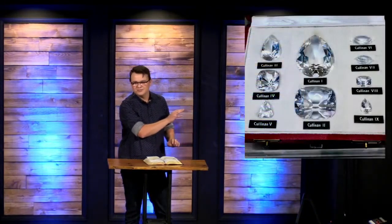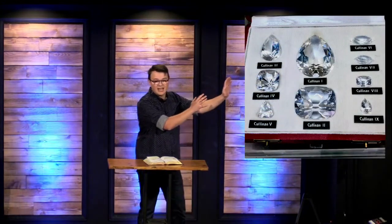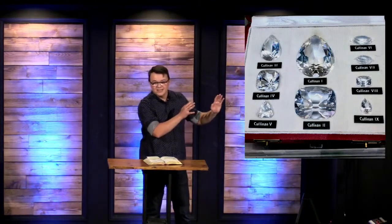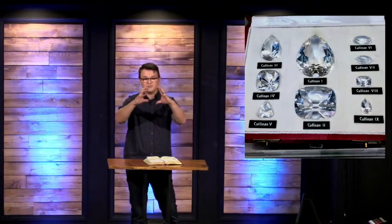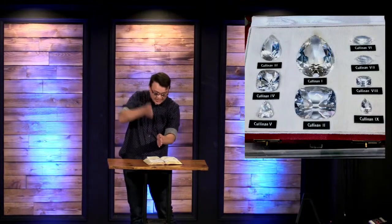Tons of stuff. So in this collection, there are over 23,000 precious stones. 23,000. These are like the biggest diamonds. These are called the Cullinan diamonds. These were all cut from the same diamond. It was like this big. They found it. It was this big. Can you imagine the sweat of the guy who had to make the cut on that thing?